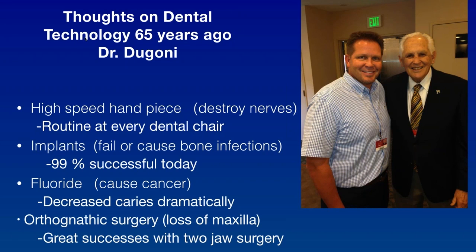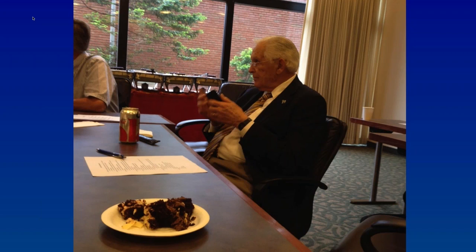It's interesting because I've always looked at Dr. Degoni as a thought leader in dentistry, and I teach at the University of the Pacific in the orthodontic department. And it wasn't but 2 years ago, Dr. Degoni was having a birthday, and he was 90, I think, at the time. And I looked over at his birthday there, and here he was, and I'm looking closely, and I see him on his iPhone.